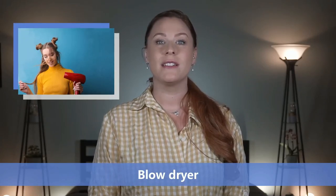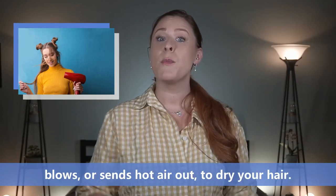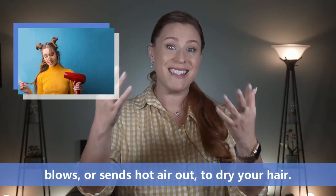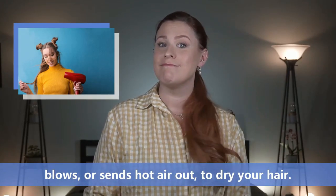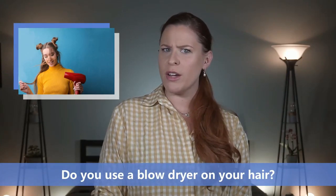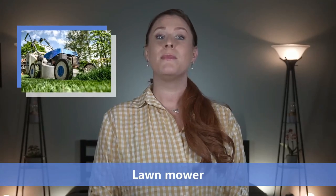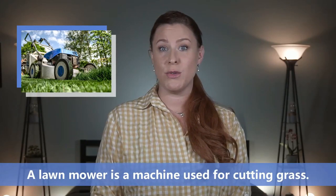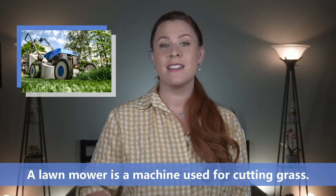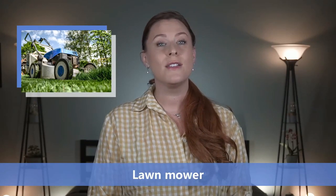Blow dryer. A blow dryer is an electronic machine that blows or sends hot air out to dry your hair. Do you use a blow dryer on your hair? Blow dryer. Lawnmower. A lawnmower is a machine used for cutting grass. The lawnmower is in the garage. Lawnmower.